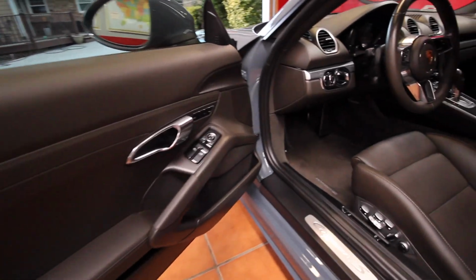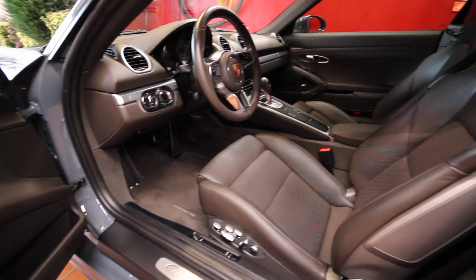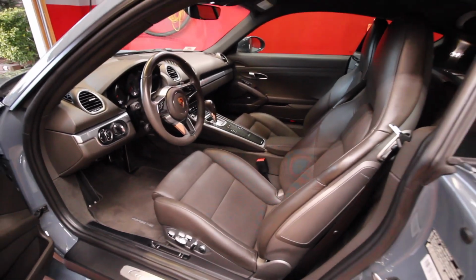So when you first sit in this car, the first thing you think about is luxury. There's leather all over this car. There's leather on the steering wheel, the door handle, the dashboard. Every part in your vision is usually leather. There's even leather on the sun visor. Like, why? Why do you need leather on the sun visor? But there's leather there.